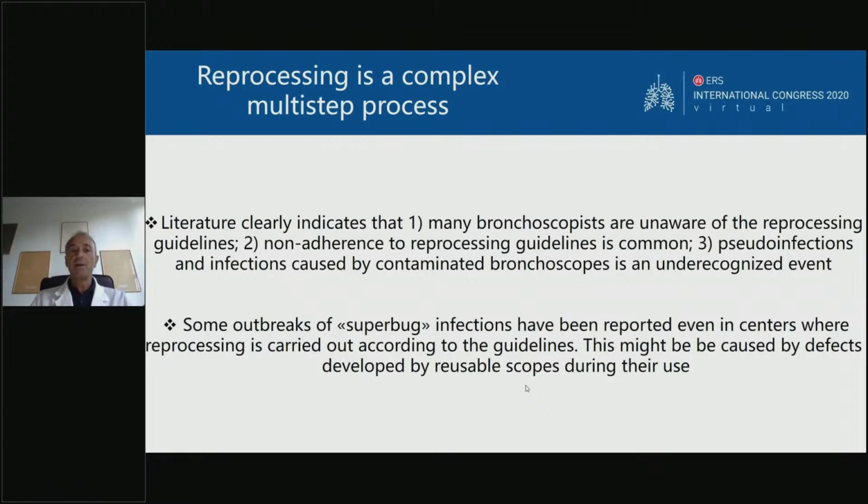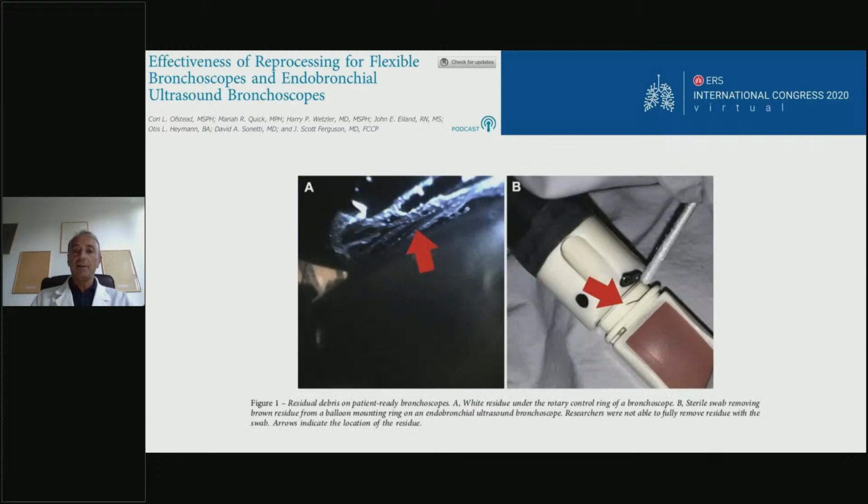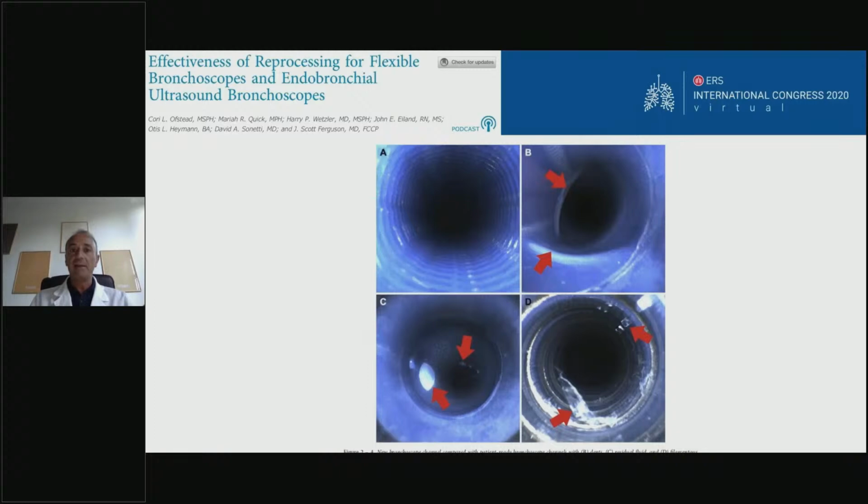This is a study which Erik van der Heijden has already cited, and among other things, shows that visible irregularities in bronchoscopes are found basically in every reusable scope. This may contribute to the high rate of contamination and infection of these bronchoscopes. Again, from this study, this is a clear problem, a fissure in an ultrasound bronchoscope, and clearly this favors the accumulation of biofilm, which in turn may reduce the effectiveness of the reprocessing and may lead to the growth of bacteria.